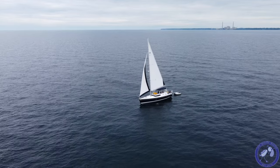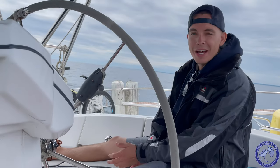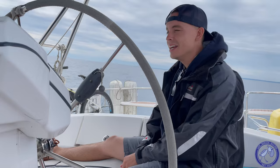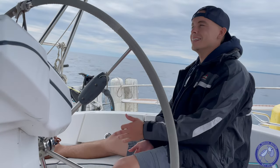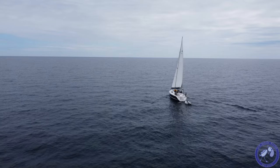Depending on which way you kind of put the route, we're looking at around 160 nautical miles. It's not too bad out. It's a little chilly. Winds are bouncing between like 5 to 8 knots. So we have full sail up.